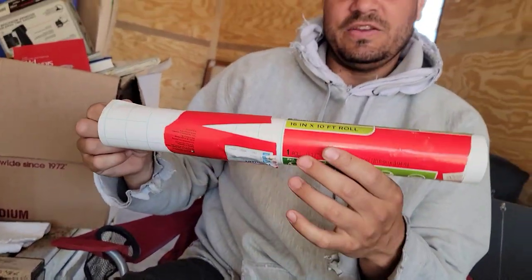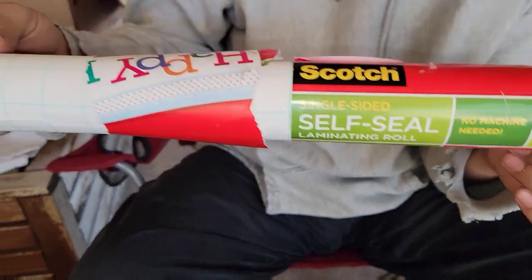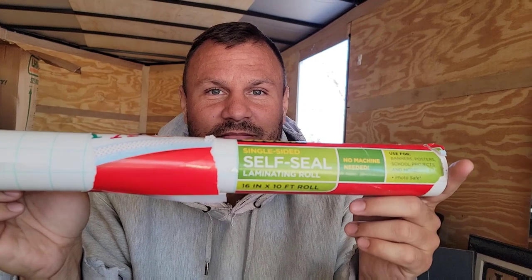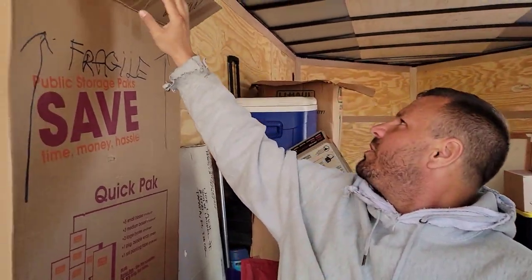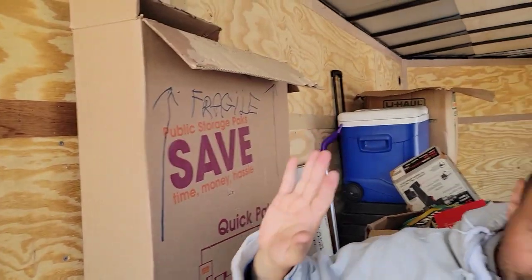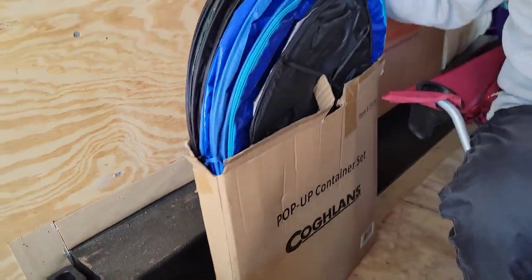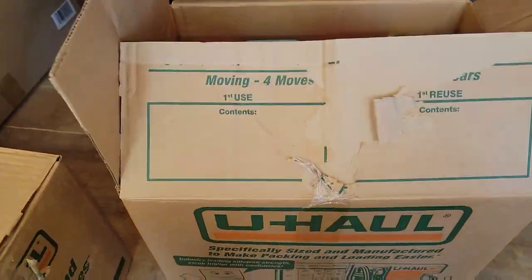And last but not least in this tote, a self-laminating roll. I don't know what it is. You laminate stuff with it. Do you have anything you want to laminate? Not at the moment, I don't. No machine needed, it says. What do you think's in here? Fragile. Maybe pictures, some more pictures. Mirrors. I don't even want to touch that yet. Okay. We got a pop-up container. I don't even know what we'd use these for. You can use them as hampers or pop-up garbage containers. I have real hampers and real garbage containers.